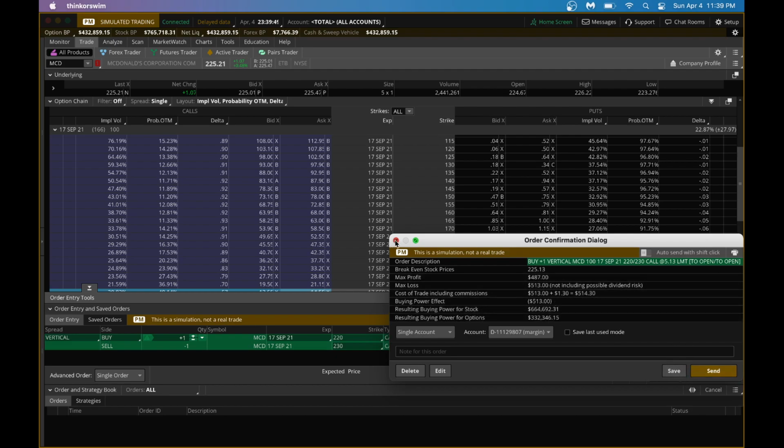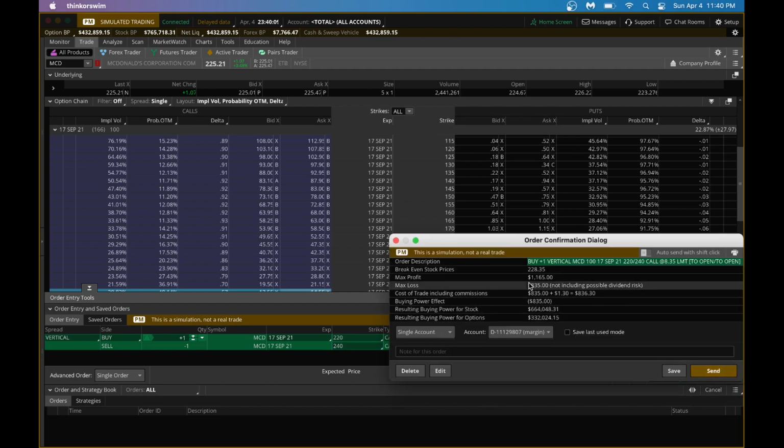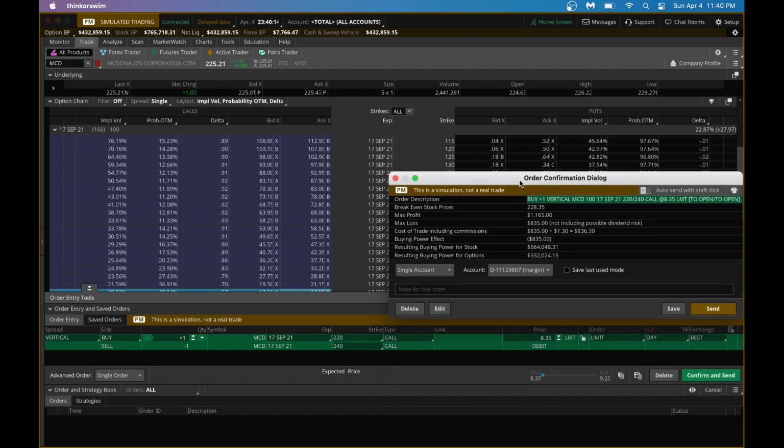And you could also increase the spread. You could buy a $20 spread, 210 and 230, or 220, 240. Here the profit potential is more. You're paying $8.35, but your profit potential is 1,165. This is where you are really confident McDonald's will go up. You could buy a $20 spread here, paying 835 to make 1,165.